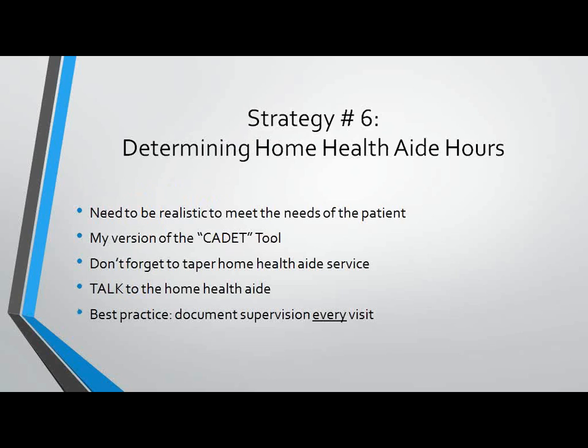So strategy number 6, I introduced this at the beginning of the segment. Basically, it's a tool to help home care agencies determine how many home health aide hours a patient needs. I know that years ago, I had worked with an agency and we had utilized what was called the CADET tool. I haven't been able to retrieve that, but I did want to share with you another tool that I found.